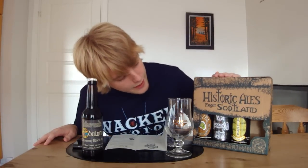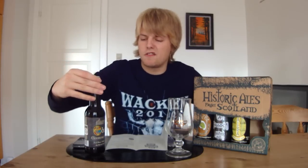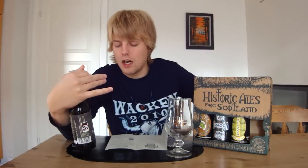Today's beer is going to be the last of the historic ales from Scotland, from the Heather Ales Brewery, or the brewery is really called the Williams Brothers Brewery, but this section of beers is named Heather Ales. The last beer from this mix pack, gift pack, is going to be the Ebulum, I think it's called, Elderberry Black Ale on 6.5% alcohol in a 33 centiliter bottle or 11.2 ounces.